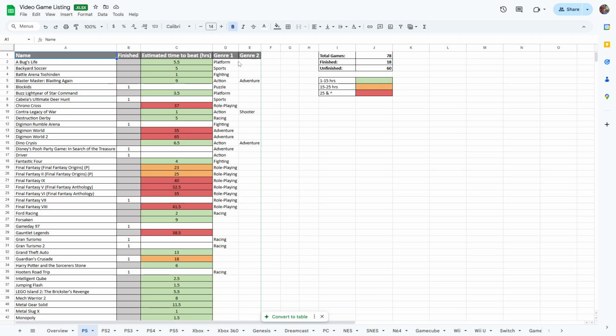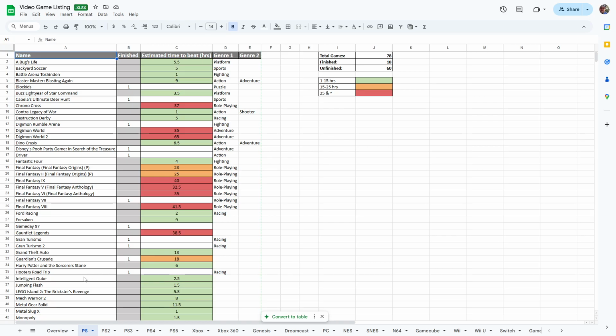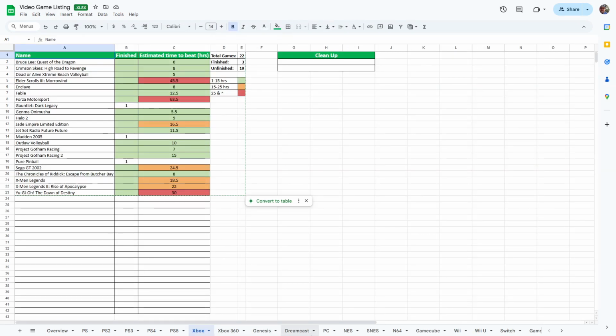Then, once I actually get all of this stuff entered, what I would like to do is, on the summary page, have a pie chart that shows all the different genres. And it's going to be grabbing information from each tab below here. So what I'm doing with the PlayStation tab right now, I then need to do that with the PS2, PS3, PS4, PS5, Xbox 360, Genesis, Dreamcast, PC, NES, Super NES, N64, GameCube, Wii U, Switch, Game Boy, Game Boy Advance, DS, 3DS, Super Famicom, and Commodore 64.